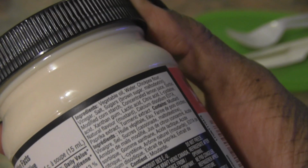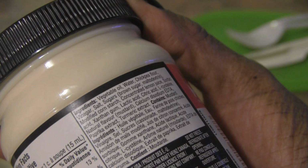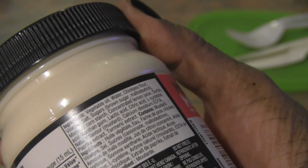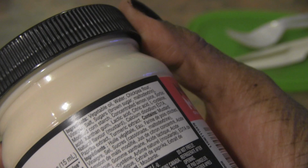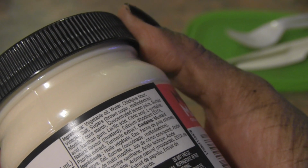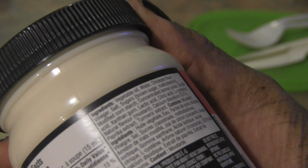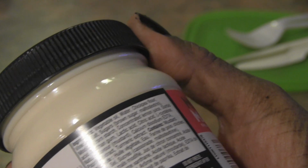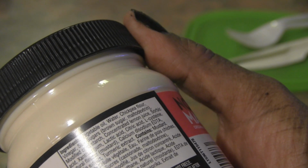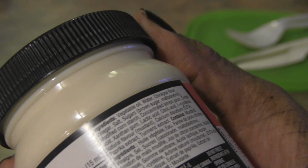Let's see what the ingredients are. You've got vegetable oil, water, chickpea flour, vinegar, salt, sugars, which include brown, and it says maltodextrin, modified cornstarch, concentrated lemon juice, sorbic acid, xanthan gum, lactic acid, citric acid, L-cysteine, natural flavor, which is mustard, calcium disodium, and paprika extract, turmeric extract, and so it contains mustard.